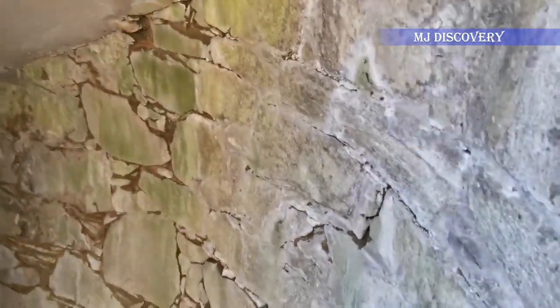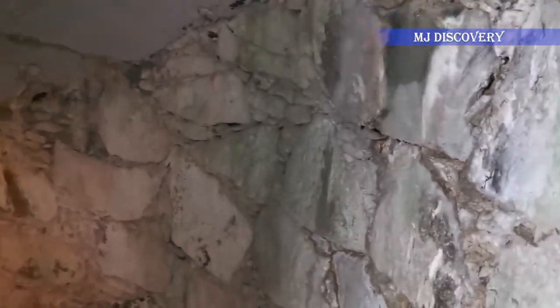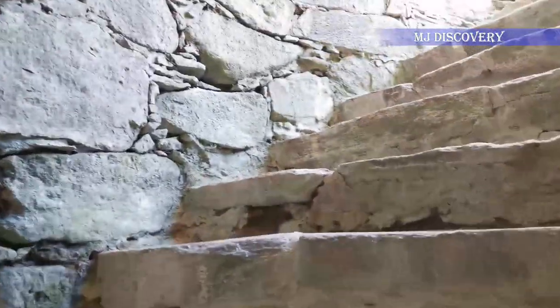Let's see what we have here. This is another big round circle. Oh, it's the same place. Aha, it's the same place. I told you I'm not going to go there, so it's the same place. And it's leading me towards exactly the same spot.